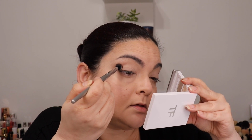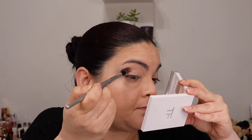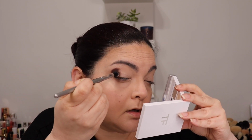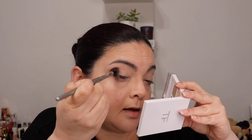I'm going to use that chocolate color in the outer half of my eyelid and my crease as well. I'm going to start light because it is pretty pigmented. This one is less powdery, fortunately. So I'm going to start light right here in the crease, and I'll build it up as I go if I need it. See, it's pretty pigmented. So I'm just going to go like this, really light, and then I'll blend it at the end.